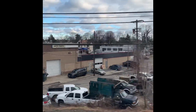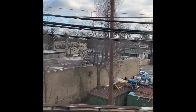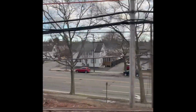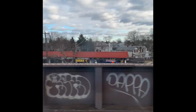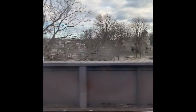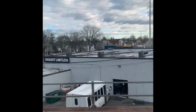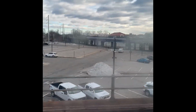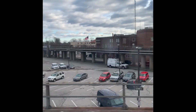The announcement: this station is Hicksville. We're merging, which I believe is the Main Line. As you can see, there's another line connecting. And the merge begins.